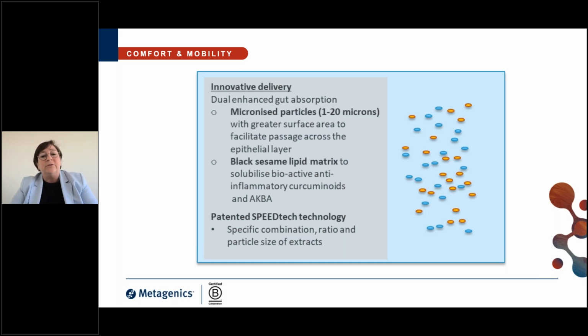And the second part of that technology is that black sesame lipid matrix that will help to solubilize those bioactive curcuminoids and the AKBA from the boswellic acid. So that black sesame again is like a double action. It's a dual action. One is those very tiny particles that will absorb very fast, and the second one is that black sesame matrix that will help the solubilization of it.